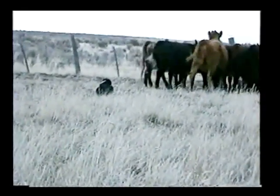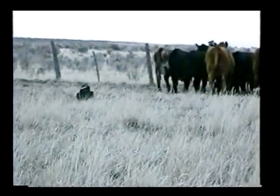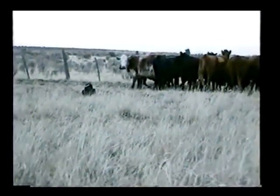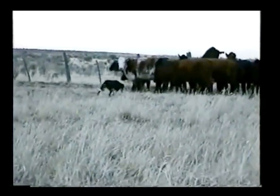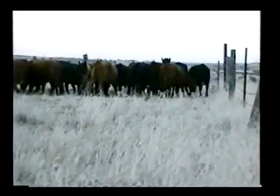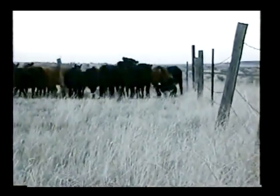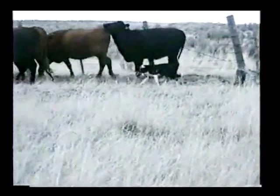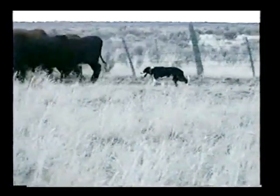He doesn't have any problem getting in close quarters with cattle, so if you were using him in an alleyway or something, he's pretty comfortable in a tight situation with them cattle. And I was just trying to show that here. It's not really tight, but he sure will get in there and get them out of there for you.